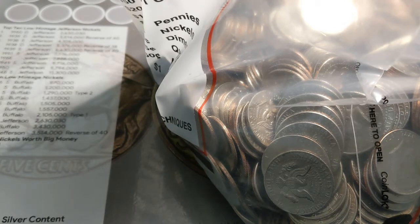Also, be looking for errors. The 74D has the double die. That's a very rare one to find for half dollars. That'd be really cool to find. And there's some other ones in there too, as well. So I'm excited to see what we could find. Hopefully, we can find some silver. That'd be really awesome. All right, stay tuned, and I'll catch you guys once I have the first find.